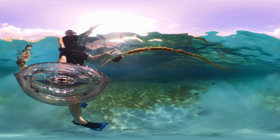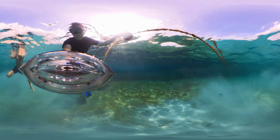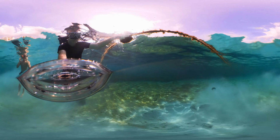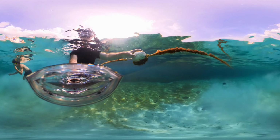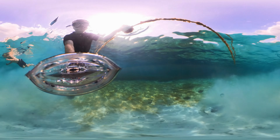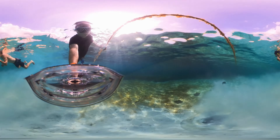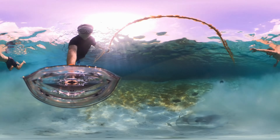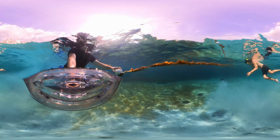So how big is this stingray? We are probably in about, I would say, 4 to 5 meters or 12 to 15 feet of water, just to give you some perspective. This species can grow to a reported disc width of about 2 meters or 6.5 feet. I don't think this one is that far off from that. I think with the tail, it's probably about 8 feet from snout to tip.